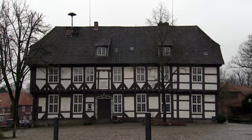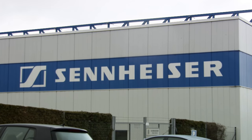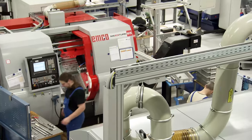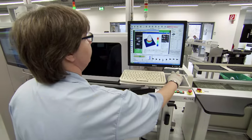Wedemark, near Hanover, Germany. Sennheiser have been producing handmade recording equipment here for over 70 years. This giant factory supplies thousands of microphones a year, used at everything from concerts to football matches.